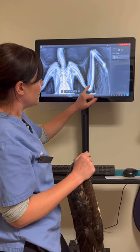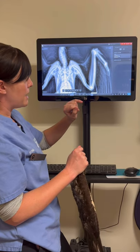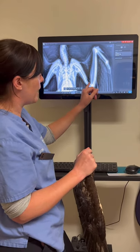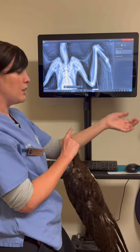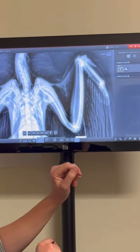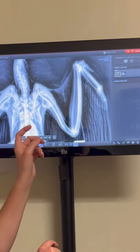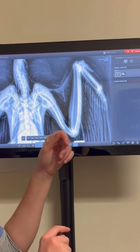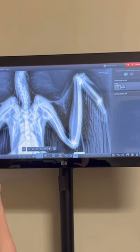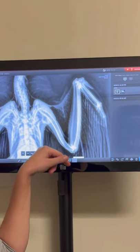For fractures of the ulna, we can usually manage these with bandaging. That's because if the radius is intact, it acts as a kind of internal splint. The radius will, for the most part, keep the ulna in reasonable alignment so that it can heal. In those cases, we can put what's called a figure eight bandage, which is basically like a little sling or bandage to hold their wing in place while we allow that to heal.